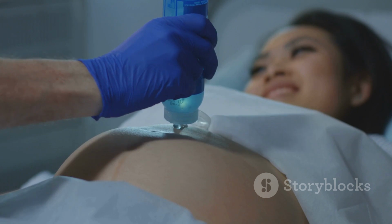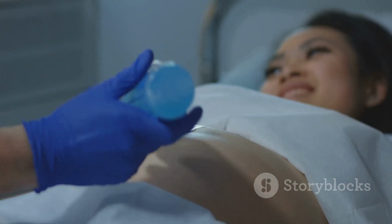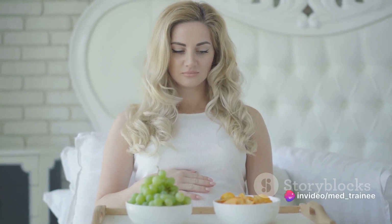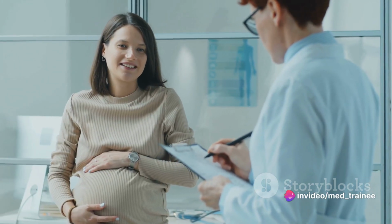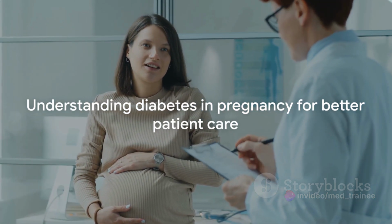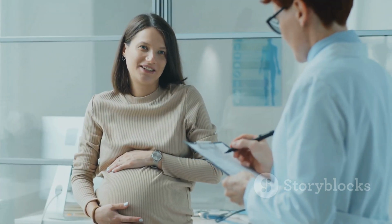Why is all this important? Because diabetes in pregnancy can lead to complications for both the mother and the baby. It's a condition that requires careful management and understanding. The more we know, the better we can care for those affected. Understanding diabetes in pregnancy can help healthcare providers offer better care for their patients.